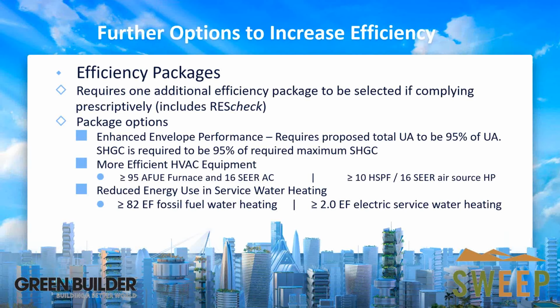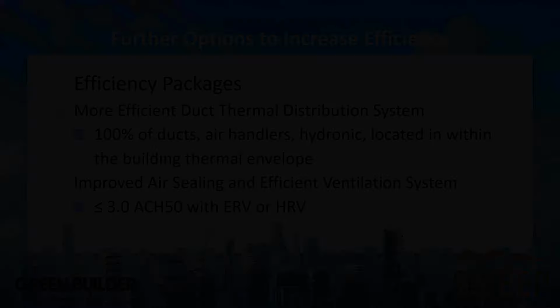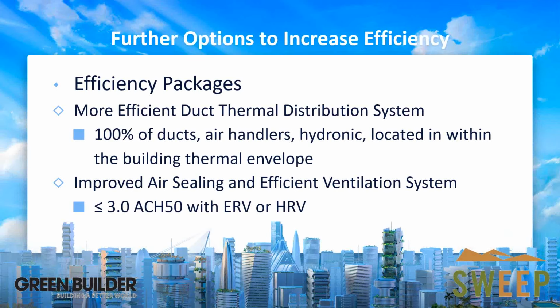So in this case, and there's a few slides here I'll show. So you've got increasing your envelope, improving that, so you're 5% better. Your equipment efficiency, this is where you don't have to worry about the NAECA standards that are out there. And so you can go above the minimum efficiency and call it out in the code because it's optional. And so they're for heating equipment and water heat. So then also your duct systems, you get, if all your duct systems are within the thermal envelope in conditioned space.